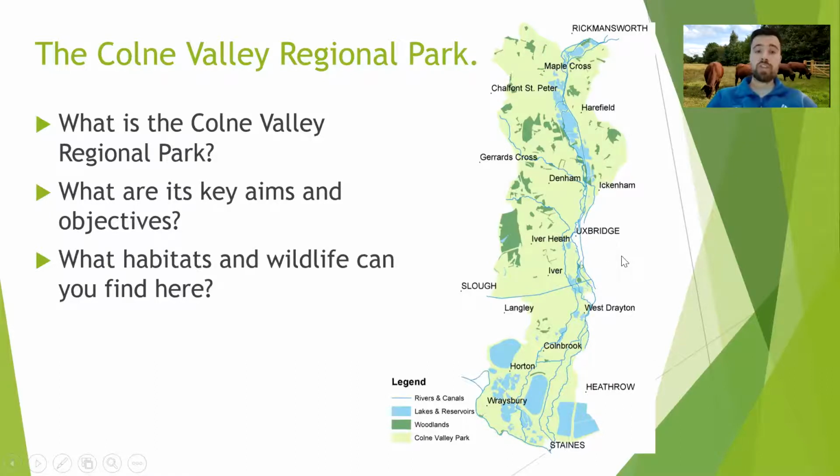And as you can see, it's quite a wet valley. The River Colne that gives it its name runs down the middle. There's a lot of lakes down the spine, and there's reservoirs at the bottom which form part of this special protected area and international Ramsar site, which is a site designation given to wetland areas of international importance. So there's some very significant aquatic habitats in the valley.